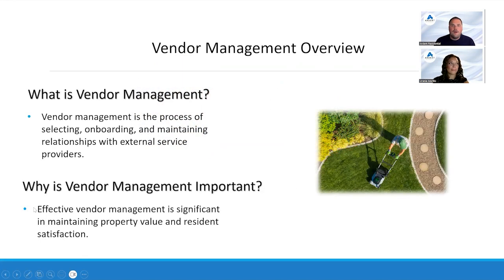All right, let's talk about a vendor management overview. What is vendor management? Vendor management is the process of selecting, onboarding, and maintaining relationships with external service providers. These service providers are your standard vendors. They're going to be landscapers, pool vendors, pest control vendors, maybe a regular plumber that you have come on site. Urania, you want to name a few? We have handyman, waste management, just to name some off the top of my head. Yeah, so a vast variety of different vendors that help maintain each community.